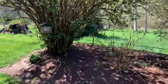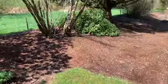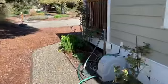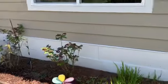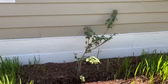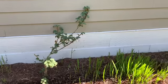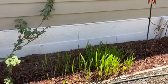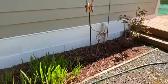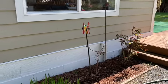This side of my house is actually one of my favorite sides of my house. Right now it doesn't look like much, but in the summer it is gorgeous. I have roses and this, I don't even know what this bush is called, but it gets the most beautiful pink flowers on it. I love it. And these pokey plants have the most beautiful orange flowers, and I have dahlias and more roses planted right here.